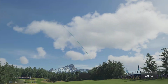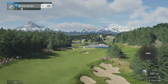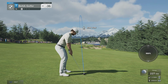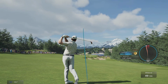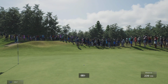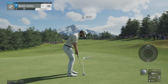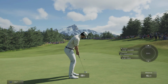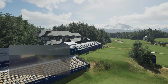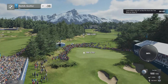That is a massive drive. Beautiful shot from our leader. Second shot on the 16th hole. Wow, our leader's got it going today. Always like the aggressive play, going for it in 2 and getting rewarded for it. It goes in for eagle. After that hole, he still has the top spot on the leaderboard.